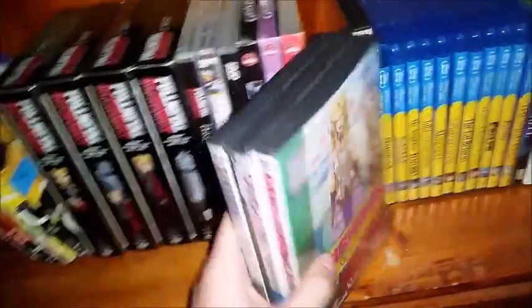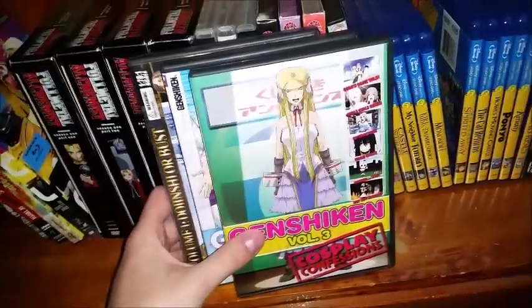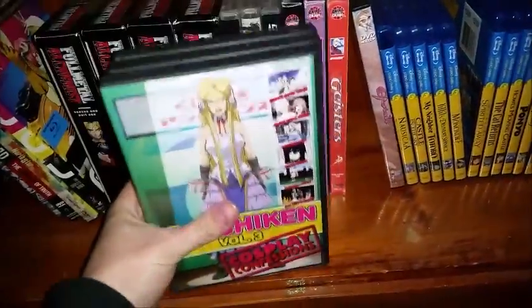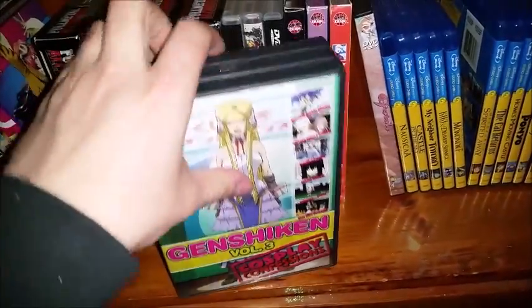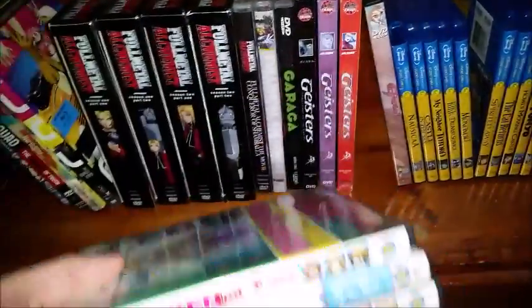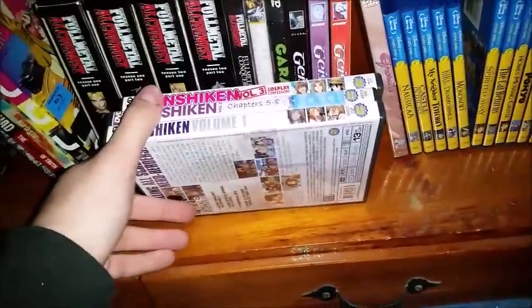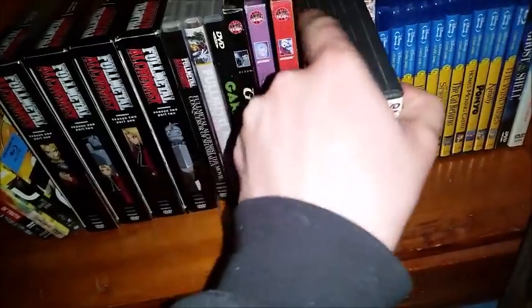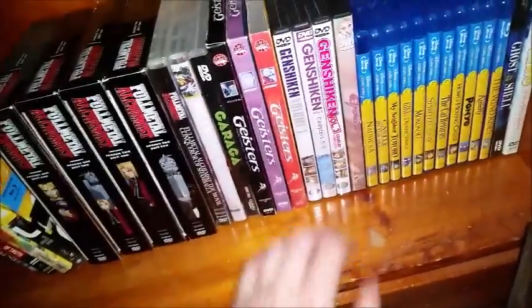Genshiken, basically an anime series about otaku. I really liked it. It's like an anime club. They form together and they get into hijinks and stuff. They go to conventions. Kind of reminded me of the group of friends that I had back in the day. Well, I still have this group of friends. I mean, we're still going to conventions. Anyway, but you know what I mean. And there's a season 2. Season 2 is not as good, but I still really liked it. But I'm okay with just having season 1 on DVD.